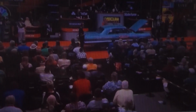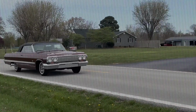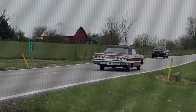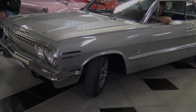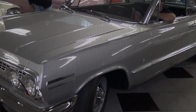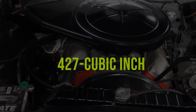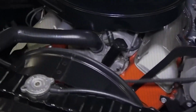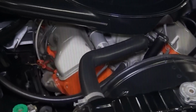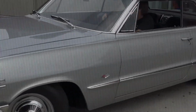7. 1963 Impala RPO Z11. The 1963 Impala RPO Z11, a factory-built drag racer, exemplified Chevrolet's dedication to performance and speed. This unique Impala, with just 57 units ever made, was intended specifically for drag racing. It had a 427 cubic inch 7.0-liter V8 engine that produced around 430 horsepower, as well as lightweight aluminum body panels and other weight-saving features to improve its performance.